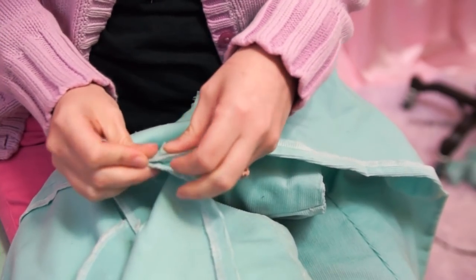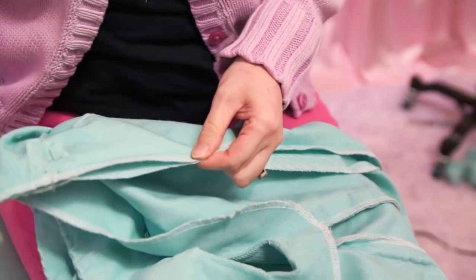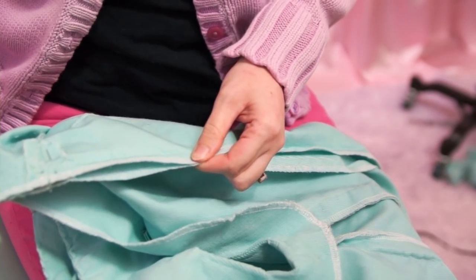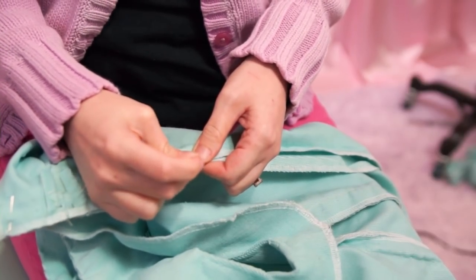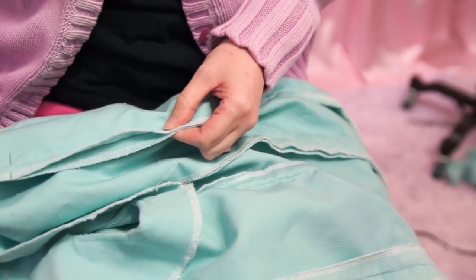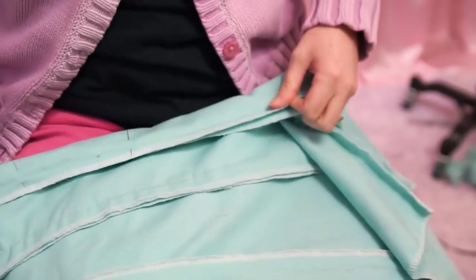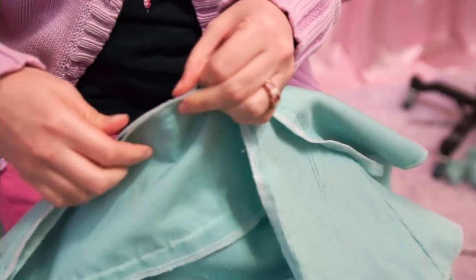So this is a zipper installation method that I learned in vintage home sewing books and patterns from the 50s and 60s, and it's not my preferred method. I haven't done it in forever, but I figured I would show you guys how to do it as an option for those of you who may be struggling with zippers, because I find it is surprisingly beginner friendly.